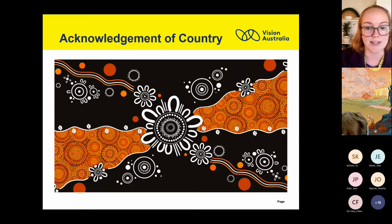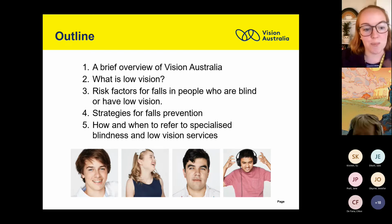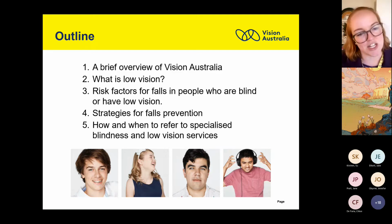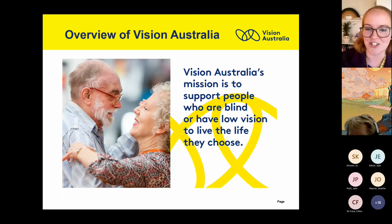To give you a bit of an orientation, this is what we're going to be covering today. So a brief overview of Vision Australia, what is low vision, risk factors for falls in people who are blind or have low vision, some strategies for falls prevention, and then also how and when to refer to specialised blindness and low vision services. So to start with, an overview of Vision Australia.